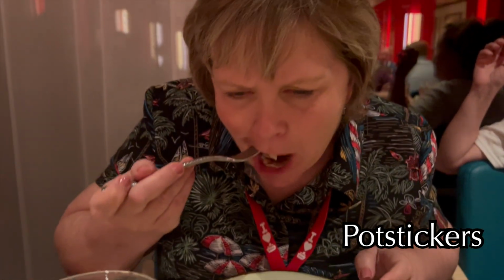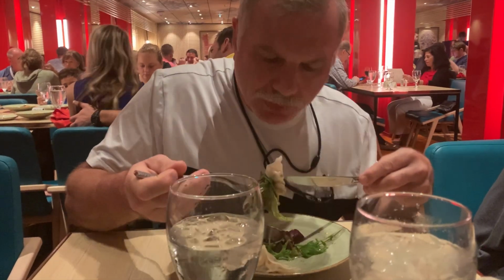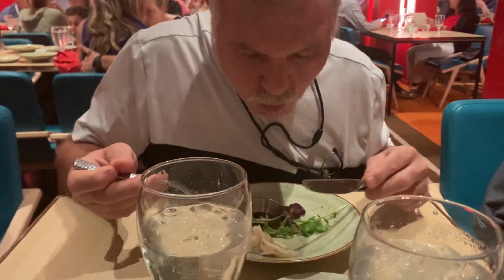Next, for the other appetizer, we had the pot stickers, and these were shrimp pot stickers. The flavor was just okay. I mean, it was nothing that great or out of this world that you couldn't taste basically in a fast food Asian restaurant, we thought. So it was just okay.